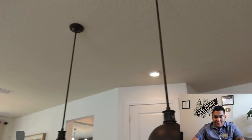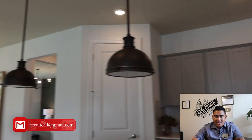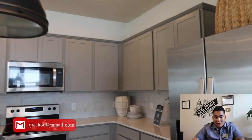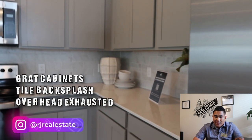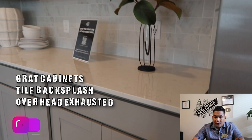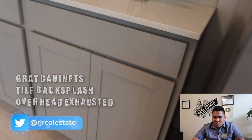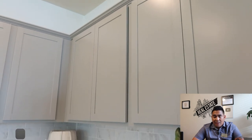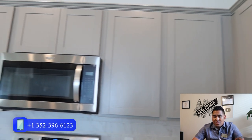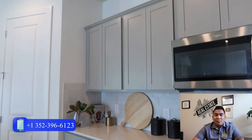And now this is your kitchen. As you can see, this is a very beautiful kitchen area. They have gray matching cabinets, stainless steel appliances, and a very good tile matching in your backsplash. And look what I'm going to show you here right now. We will have an exhaust here, which is really, really good.